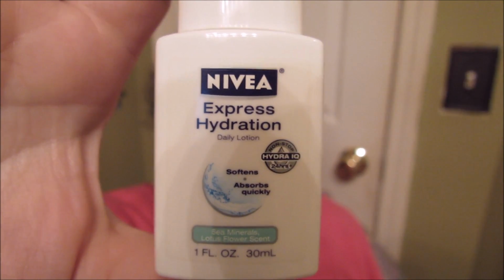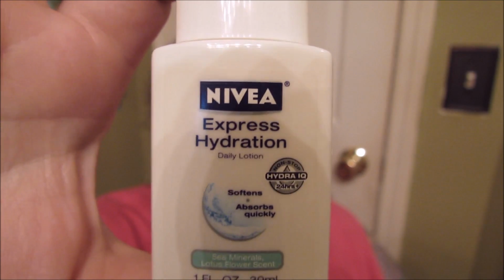This is the Nivea Express Hydration. Now, what I use this for is underneath my makeup. When I do my whole face, I put on my foundation and everything. I use this stuff. The reason being that it tends to hold all of my makeup on. And when I wear this stuff, my makeup does not move for the entire day. And I absolutely love that because I don't have to worry about my face for the day.